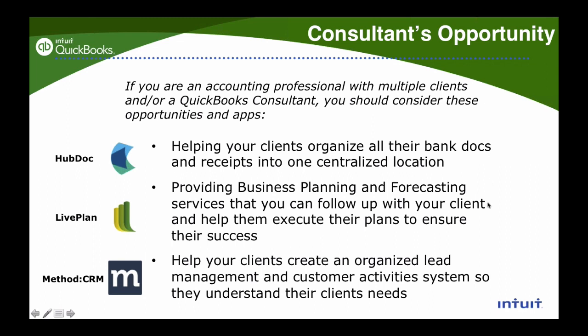So the consulting opportunity is, coming year end, right now, before the year ends, consider bringing clients into HubDoc, because we don't have to manually gather bank statements and credit card statements and check images and deposit images. You don't even have to have your client's username and password for the bank. You set up an account for them, and they log in, and all this information comes in. HubDoc does have a price. It's $20 a month per client.